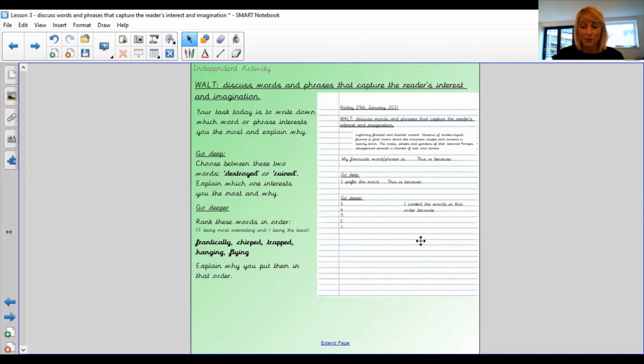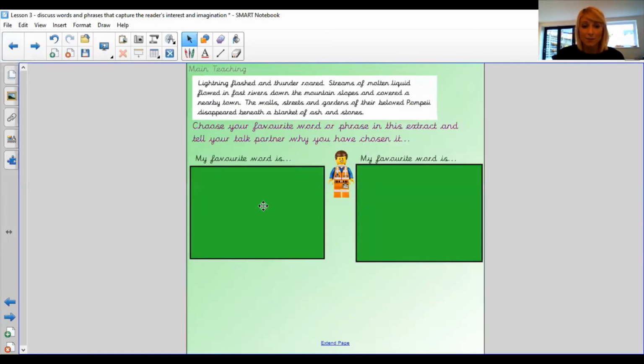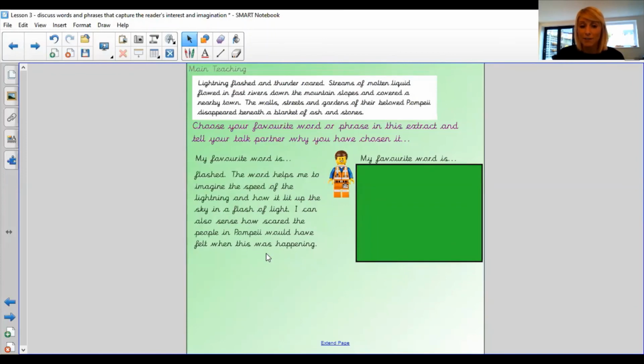Okay, I'm just going to go through your instructions again, just to make sure everybody's really clear. So you need to write the date and WALT. If you're able to stick this extract in, then please do. If you're not able to, don't worry, you can just read it off the daily plan on your computer screen or your tablet screen, whatever you're using. You need to pick out favourite words or phrases in that and say why. So just like I did. So my favourite word or phrase from this extract, and this is because. Okay, so just like I did. So don't forget, these were my examples of how I've written my favourite word and why.